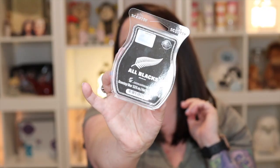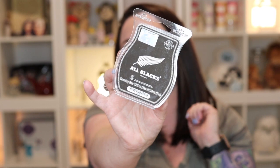Okay, next, and speaking of, I got through a bar of our Rugby collection, the All Blacks bar. This is Shawn's favorite, his pick for our bedroom. He loves it. Really nice. Another one that you can't get anymore, so I do apologize there.